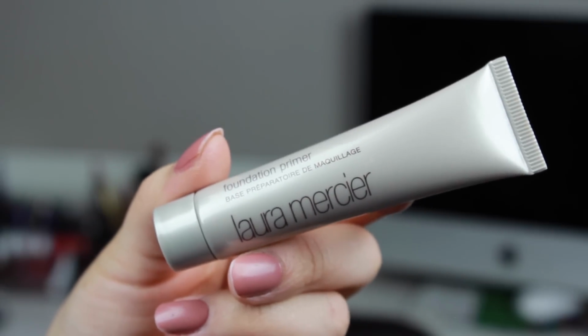Now when I saw this in my bag, I just felt like this whole month was worth it just because I got the sample of the Laura Mercier Foundation Primer. Now I've been meaning to try Laura Mercier products for a very long time, but I hate trying expensive things that I think might not work for me. So I never actually have bought a Laura Mercier product just because of the price. So I'm glad I finally got to try one.